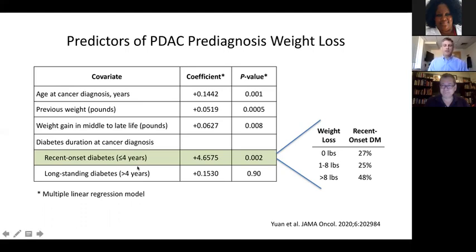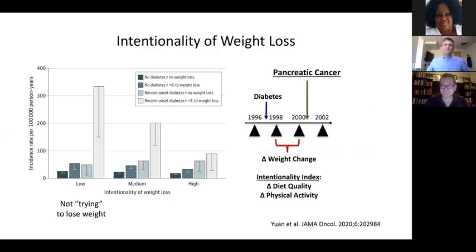And then those who had recent onset diabetes had a very highly significant relationship to weight loss around the time of diagnosis. And what we could see is that if you had lost 8 or more pounds, again, in that 2-year period before your diagnosis, approximately half of those individuals actually had recent onset diabetes that went with it. And if you liberalized a little bit the weight loss, again, there's a large portion here. So a large portion of individuals who are losing weight were also having some endocrine dysfunction and having hyperglycemia.